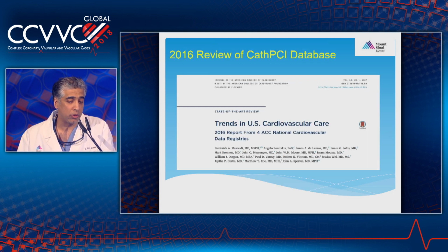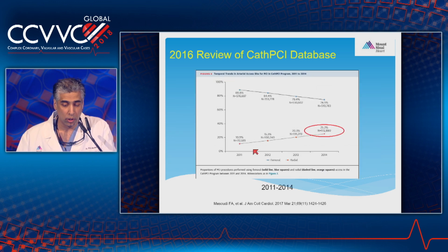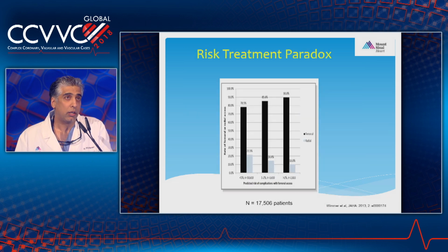This was updated in 2016, and that showed that our rate was up to 25%, so 1 in 4 patients. And this is just regular, stable patients, stable and acute coronary patients, not just STEMI patients. So for those of you that work in the VA, you're aware of the CART system. This is a pooled analysis of VA patients getting PCI. In 2009, it was 5%. In 2015, it was up to 32%, so somewhere in the 20 to 30% range.